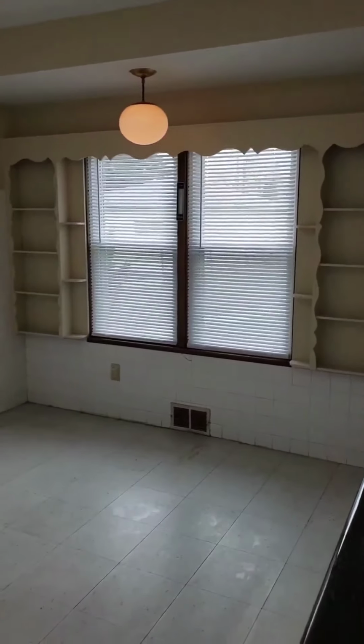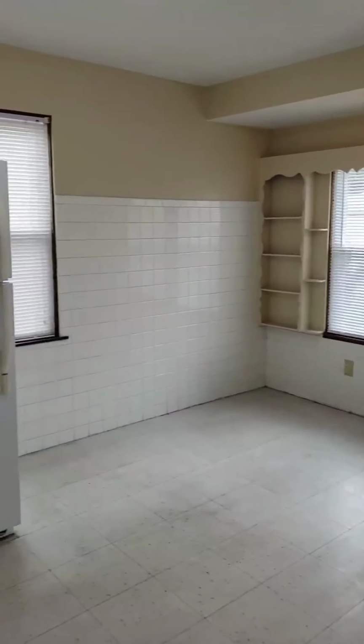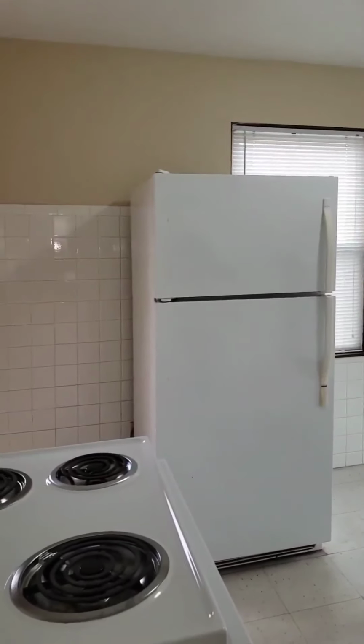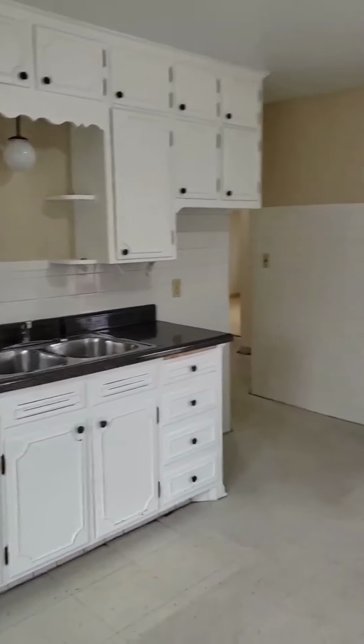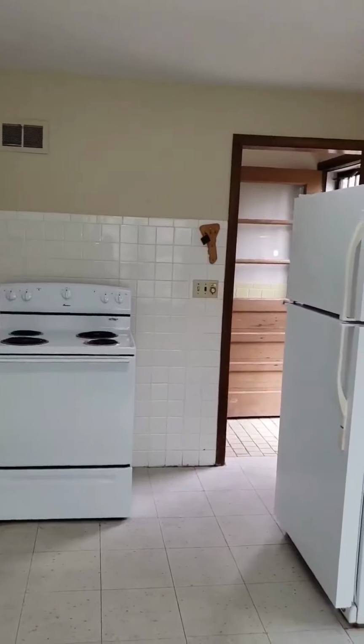Again, nice eat-in kitchen. Plenty of room for a dining table. Windows overlooking the backyard. That's the side door that we just came in.